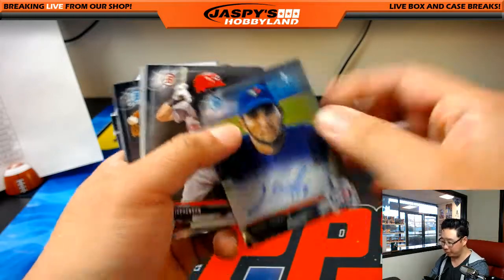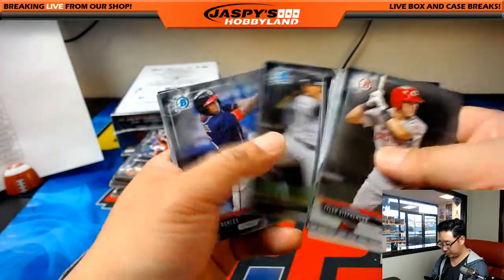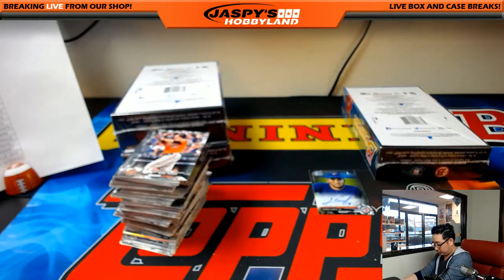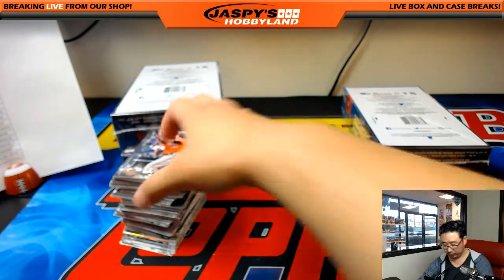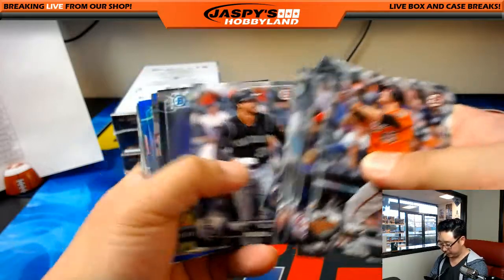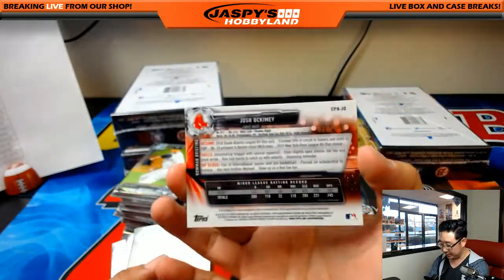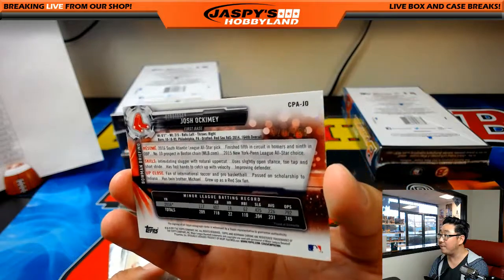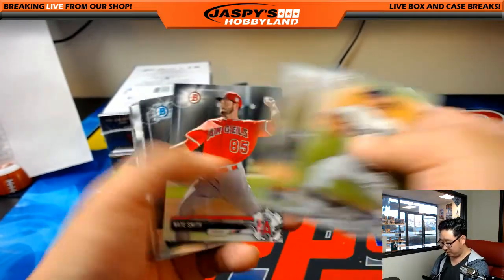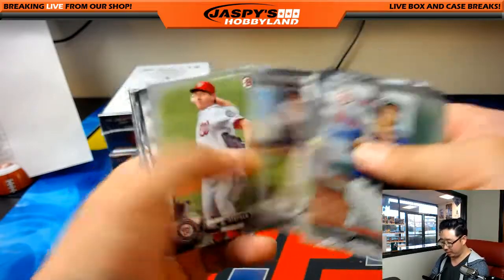There's Lourdes Gurriel Jr. for the Blue Jays. Bradley with that one. Christian Stewart. And on the other side, we got Josh Ockme. Nice. For the Red Sox. 127 out of 150 on that one. Nice looking one for the Red Sox. Michael Belfi. That's autograph 2 of 3. This one right here, Brody. That's my favorite box to open.